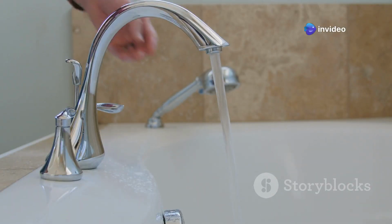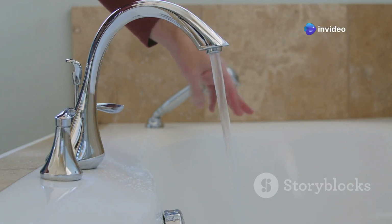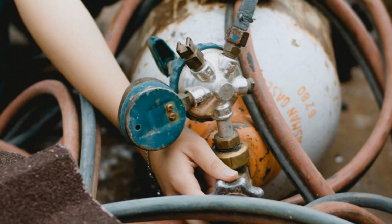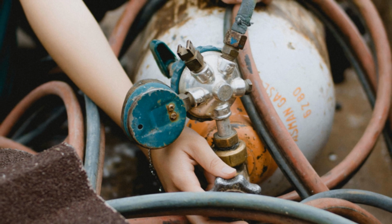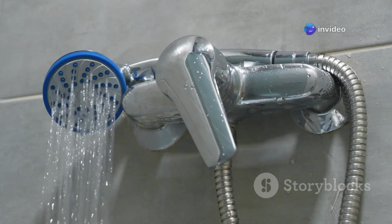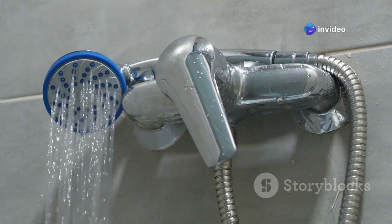Now open a hot water faucet somewhere in your house, like a bathtub. This lets air into the tank and helps it drain faster. Slowly turn the handle on the drain valve to open it. You might need a screwdriver for this if it has a slot. Water will start flowing out. Be patient, as draining a 50-gallon tank can take a while.